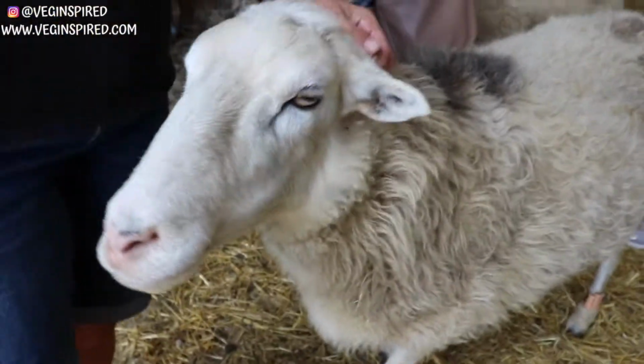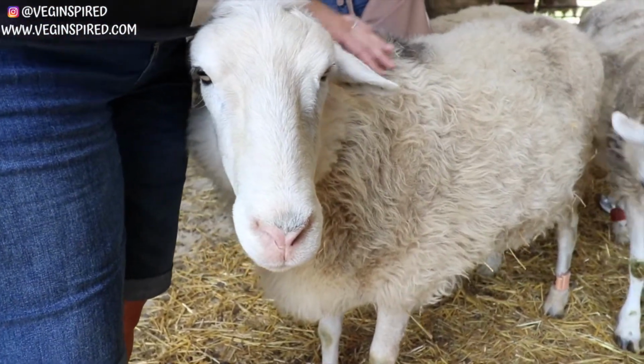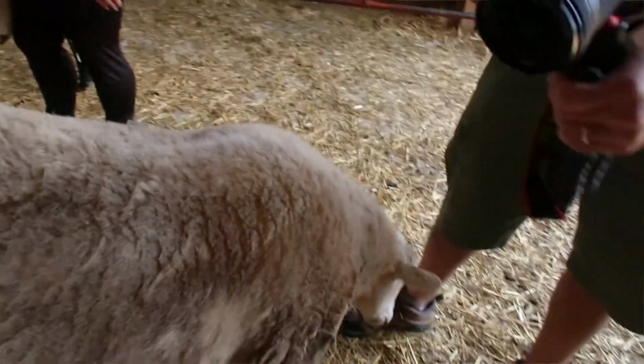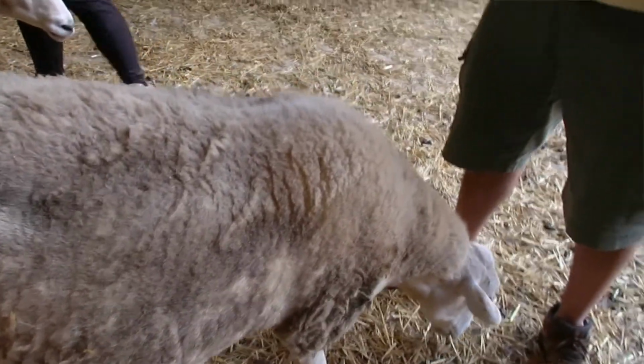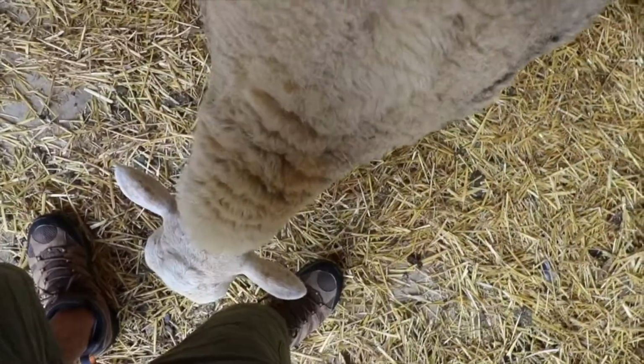The sheep were so friendly and so cute, like big dogs. They just wanted snuggles and pets. We absolutely loved this. Fortunately for us, we had two cameras and we were able to grab that one that was snuggling with me and then this one that went over to snuggle with John. Seriously, we had so much fun petting the animals at Farm Sanctuary.